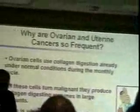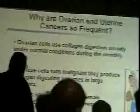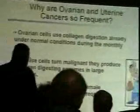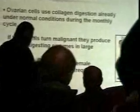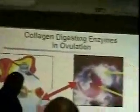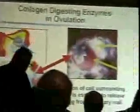A question people ask quite frequently: why are ovarian and uterine cancers so frequent? Ovarian cells use collagen digestion under normal conditions during a monthly cycle. If these cells turn malignant, they produce collagen-digesting enzymes in large amounts. This is why cancers of the female reproductive system are so frequent. And here you're looking at digestion of the cells surrounding the matrix, which is essential to release an egg from the ovary wall.